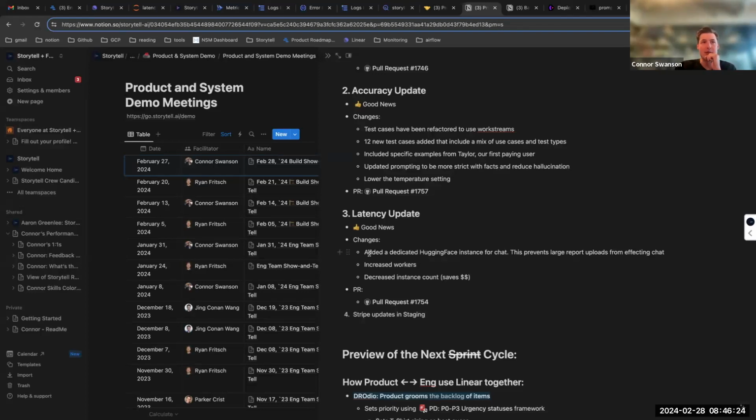Some of the changes that were made were, number one, we added a much smaller but separate dedicated instance of Hugging Face solely for chat. What this means is that if there's a large bulk upload that is bogging down our typical Hugging Face instance, it can no longer block other chat messages. So chat cannot be debilitated, at least from a Hugging Face standpoint, by big report uploads.